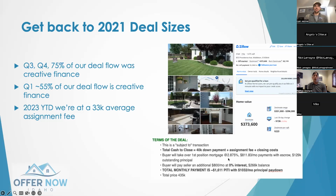Well, because the first position mortgage is at 2.875%. The monthly payment is super low. And then the seller financed their equity. This was a hybrid deal at 0% interest, $800 a month. Their total payment is about $1,600 a month, with over $1,000 of that going towards principal every month. And they can rent this thing for about $2,000 to $2,200, give or take, because it's got a mother-in-law suite in the back. So I think we made like a 30 to 35K. No, sorry.